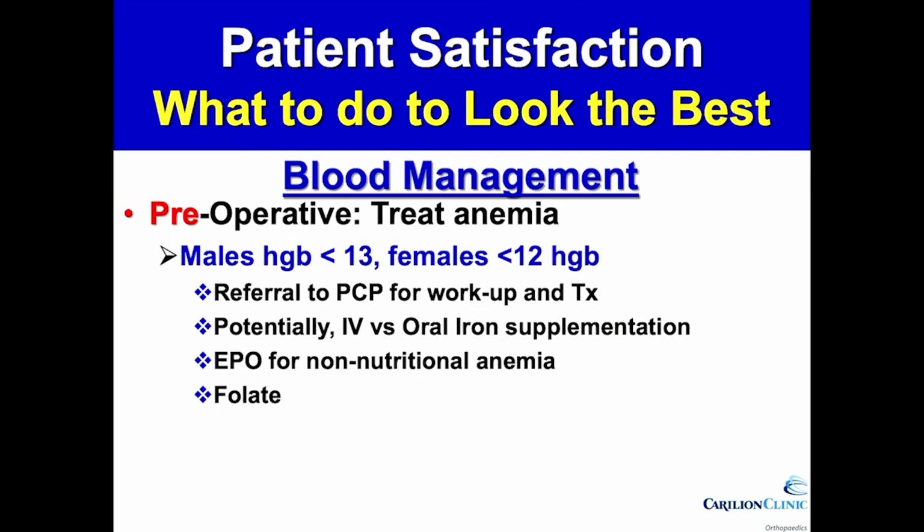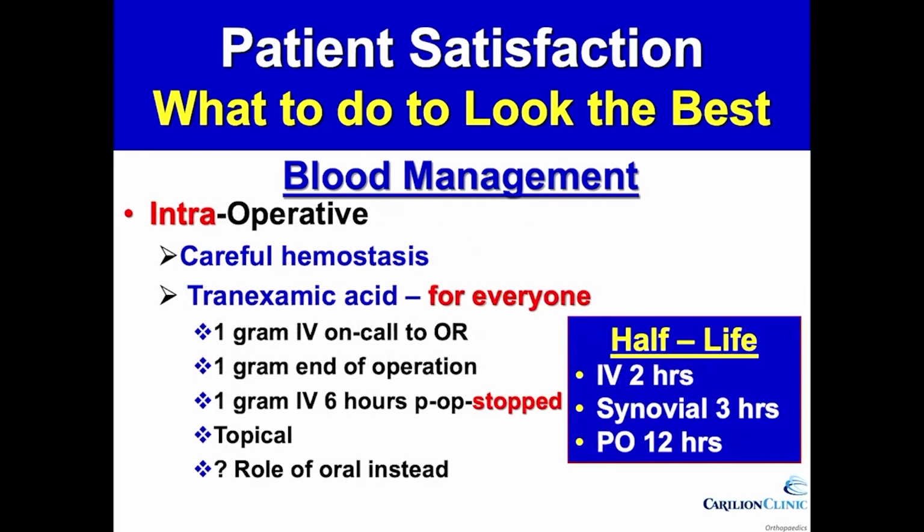Preoperatively, we have certain triggers that would get patients evaluated for a low hemoglobin. I can't remember the last time I've transfused anybody. Careful hemostasis intraoperatively, tranexamic acid for everybody. Everybody gets it intraoperatively IV, 1 gram on call, 1 gram at the end of the case. We've stopped giving it 6 hours later. If you get any pushback, you can use it topical.